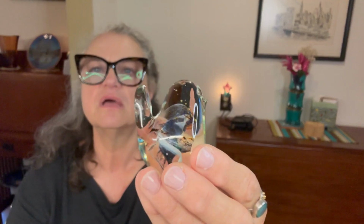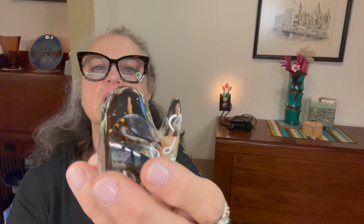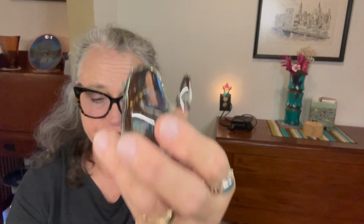Then I purchased this little, I think it's an Ingebrigtsen bird. It's not signed, but we have some other ones in that style that James Ingebrigtsen made. He was a glass artist in Wisconsin. I think I paid $2 or $3 for this. I have a collection of these, so this may go in my collection.